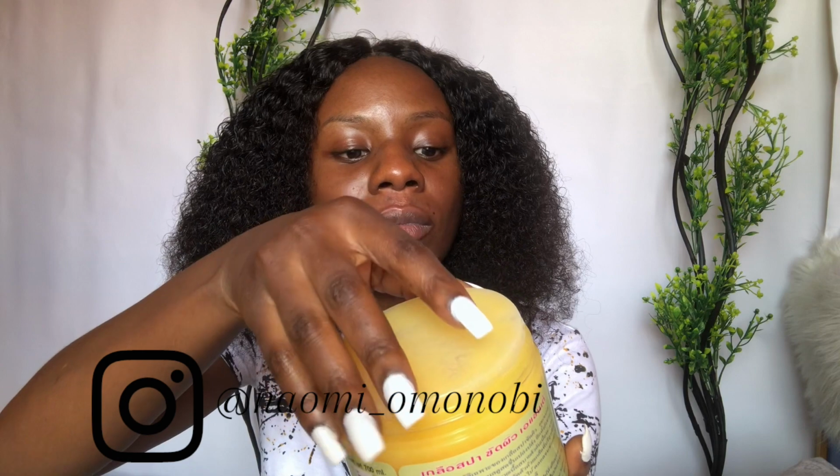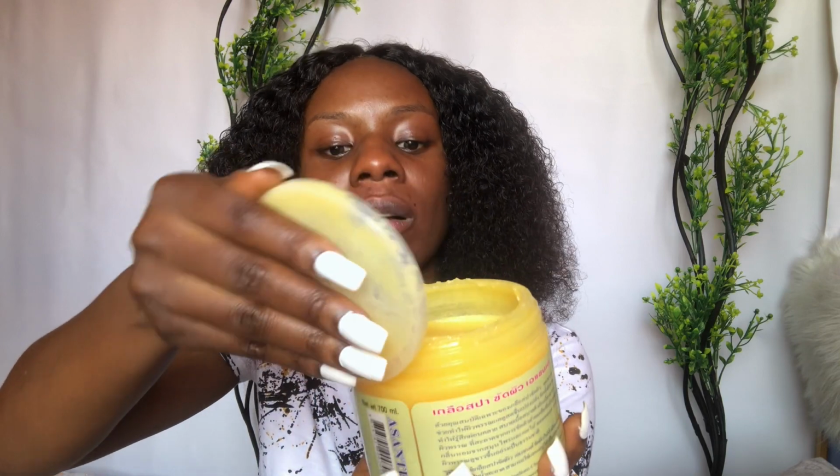Now, this scrub is a spa salt. It's like the Yoko spa salt, but it's not the powdery one. This one has already been mixed in something. Let me show you guys what it looks like. Okay, so this is it. It has a cap over here, and this is it. You don't need to use too much of this scrub.